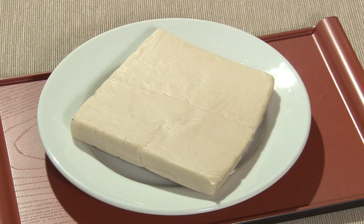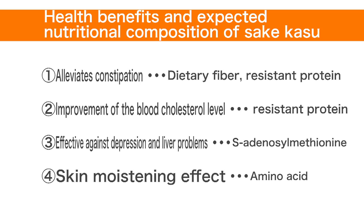Sake kasu is what remains after squeezing the liquid sake out of the moromi. Despite being leftovers, sake kasu is rich in nutrients, including amino acid and vitamins. One such nutrient is resistant protein, which is not digested in the stomach. It is sent to the small intestine, absorbs fat there, and is excreted out of the body. It's gaining attention for its ability to alleviate constipation, lower blood cholesterol, and inhibit obesity.